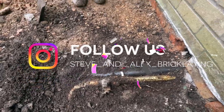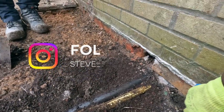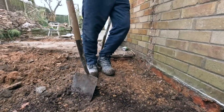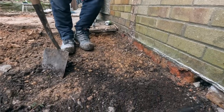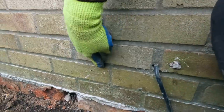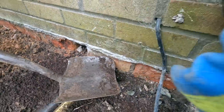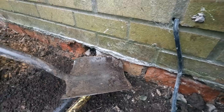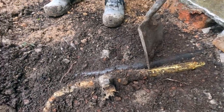Point out the DPC. DPC is one, but the course below that cable. So there's DPC, and there's the hardcore level, 200 mil. That's our hardcore, and so it's in the hardcore level, but it's so close to the floor.